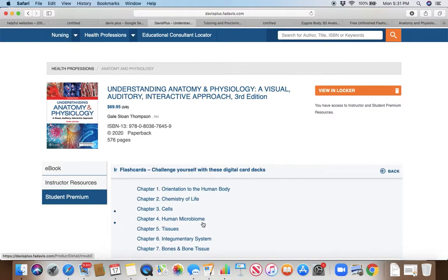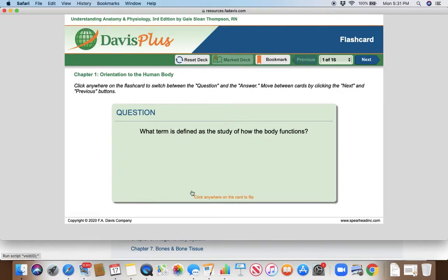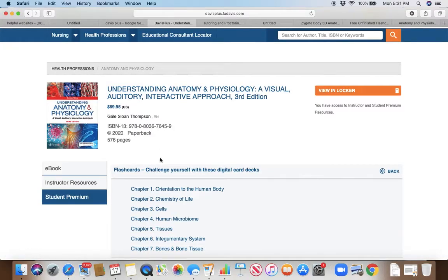There are also flashcards for each chapter. So what term is defined as the study of how the body functions? So you think in your head, oh, that's physiology, and it tells you the answer. So another helpful resource.